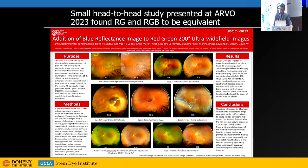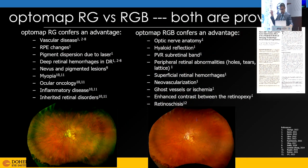One of the points I wanted to make was that even though they seem to be equivalent, there are different types of conditions or different features where one may shine over the other. Now, you don't have to choose, because when you get the image, you get both for free, right? You get the red-green-blue, but the red-green is also available to you.